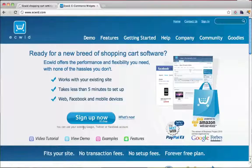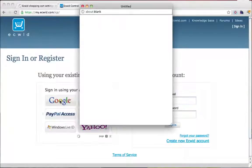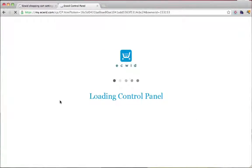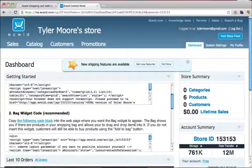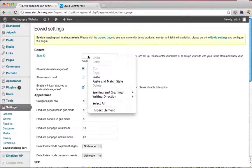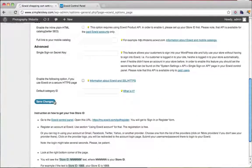It's pretty easy. You can sign up with your Google account or Twitter or Facebook account, so it makes it easy. I'm just going to sign in. Now, I have Google linked up to it, so I'm just going to click Google. And now it's going to sign me in. Okay. Once I'm on this page and I'm signed in, I have a store ID right here. Store ID. So I'm going to copy that or just memorize it. And I'm actually going to paste it into here. So paste it into there. Okay. And then I'm going to click Save Changes.